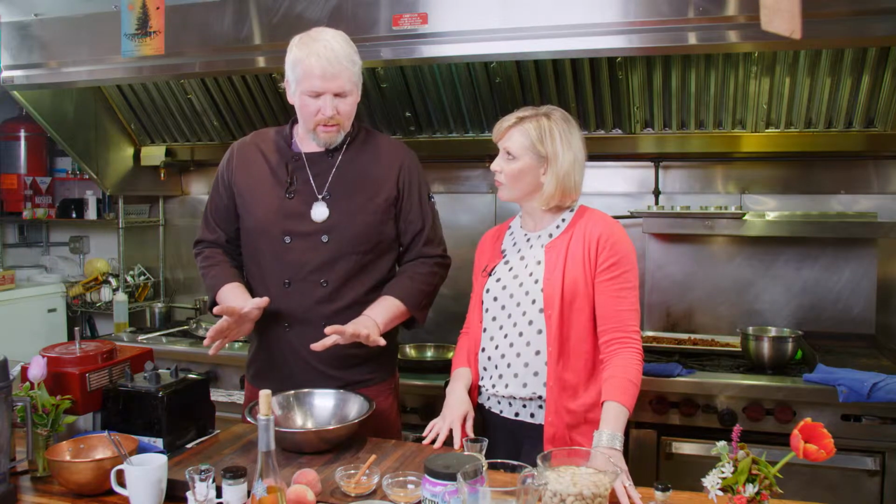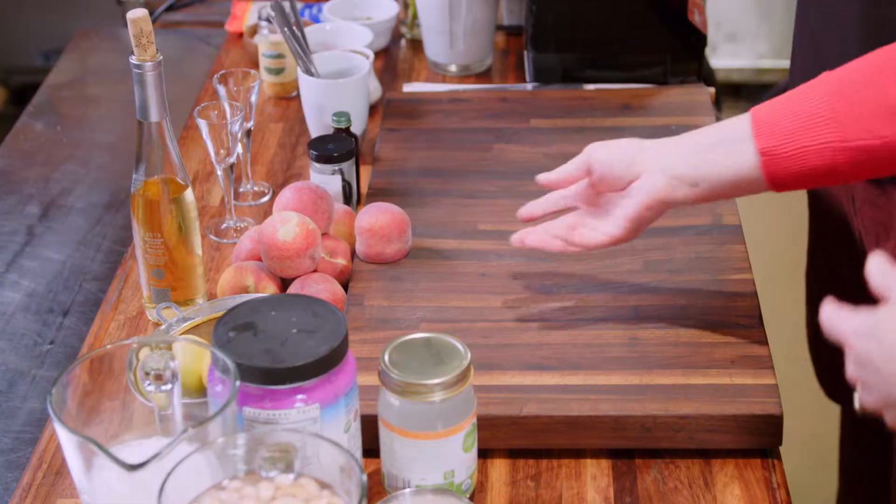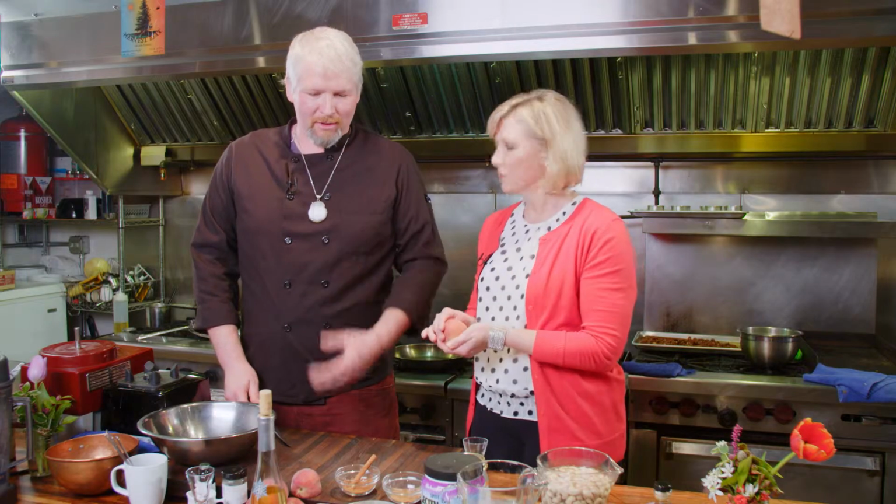Now, let's get into our peaches, because we love our peach season. This is the most important part. Yeah, and Tonemaker, we love Tonemaker, the farm and orchards. They have some of the best products in the world. Like, without them, that's what makes our restaurant successful.